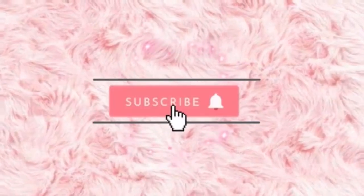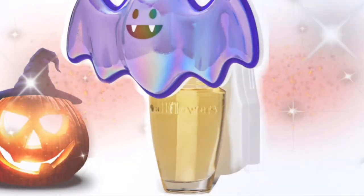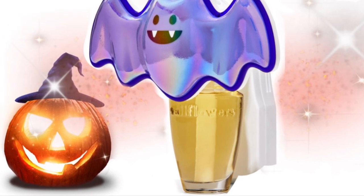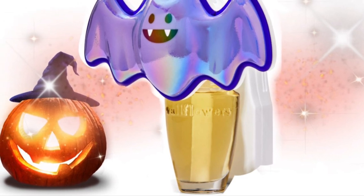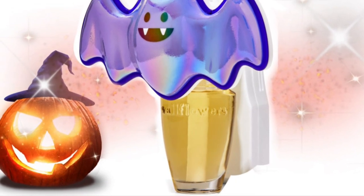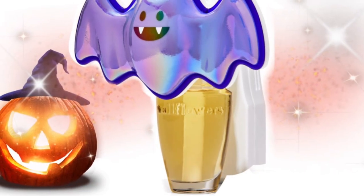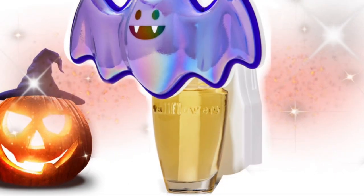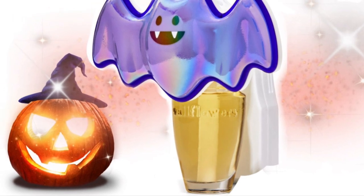So today we have a look at more Bath & Body Works Halloween items from the pictures Bath & Body Works released recently. So first we have this purple bat, and I think he's so cute because he's like a happy bat, and I like his little teeth, and he's not scary, so I kind of like him. And he reminds me of that pumpkin I shared with you in yesterday's Halloween Bath & Body Works video, so you have to check that out. But they have a similar look, like they kind of look cartoony in a way. So I really like this bat.